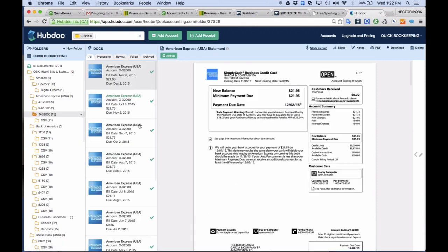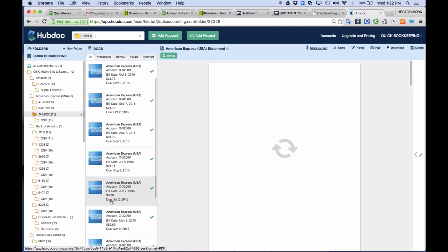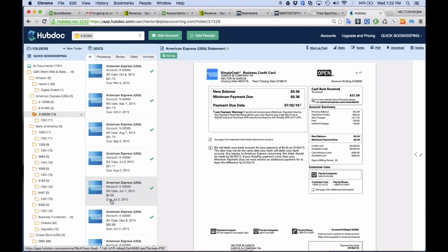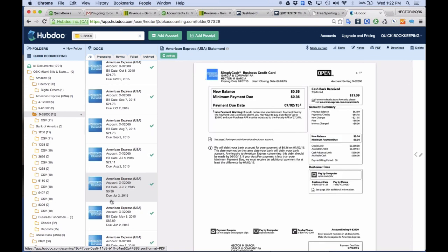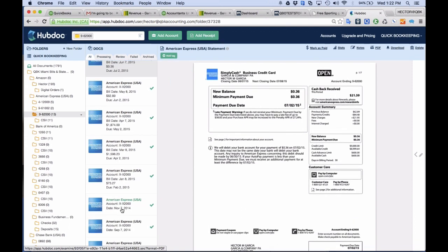That's one of the great things about it. If I get my client connected into HubDoc, it doesn't matter at what point, if it was January or December, this system will go back and download every single statement that the bank allows them to download. I think Chase can do 18 months and Wells Fargo can do about 18 months. Bank of America can do like 7 years. So it can be really flexible.